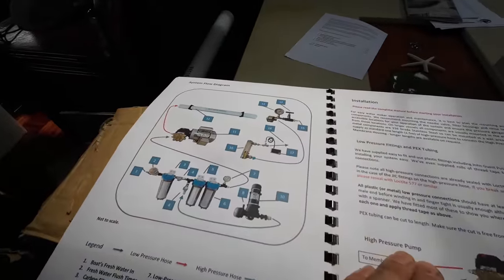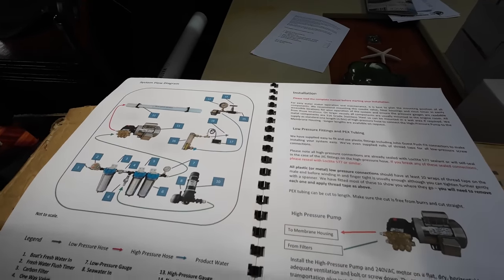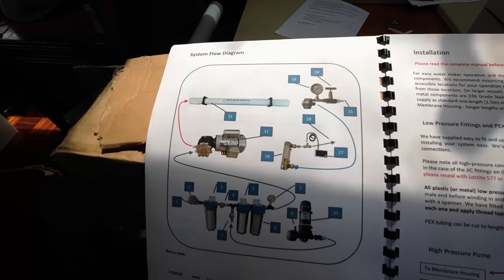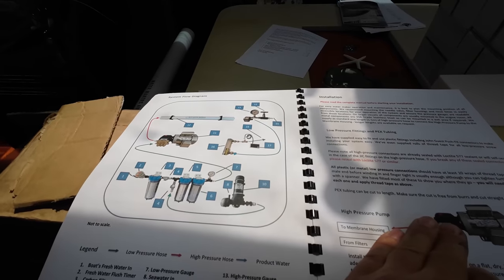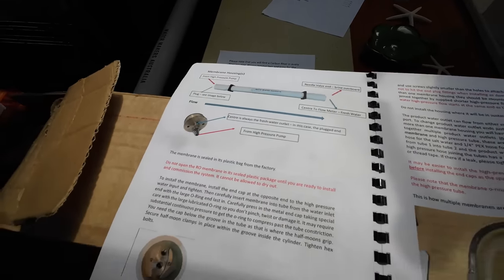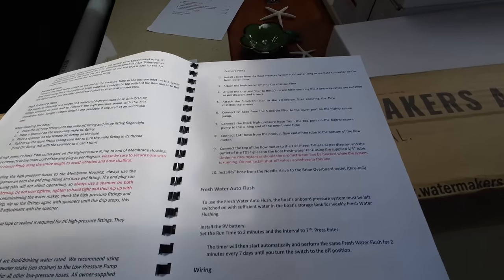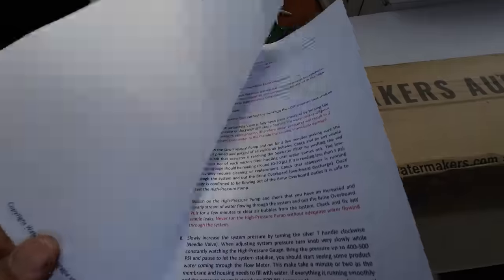Once you've got all the components installed, you measure up the hoses, and Watermakers Australia actually manufacture the hoses to the exact lengths that you need. So you tell them what length hoses you need, and then they will manufacture them and send them off to you, so that you don't have to worry about doing any fittings or anything like that. It all sounds fairly easy, but who knows, eh? We will see. And you can come along for the install journey.